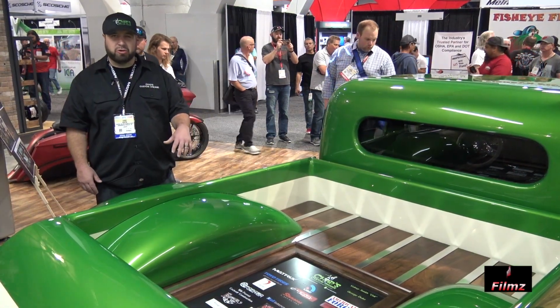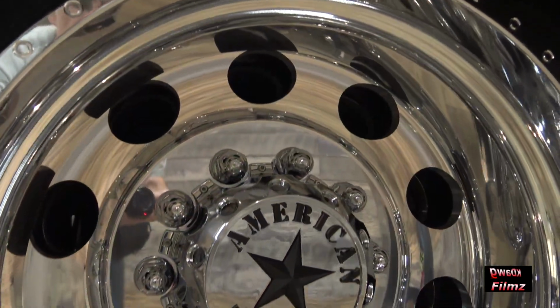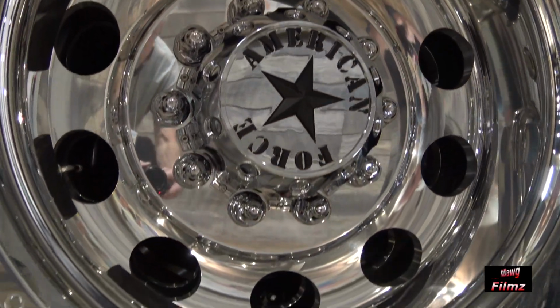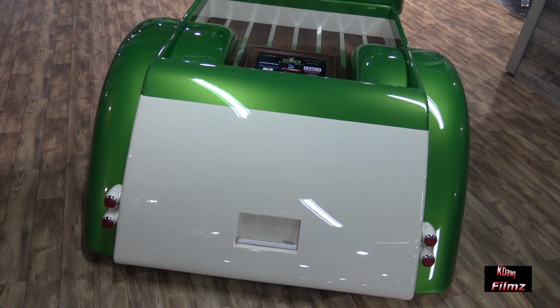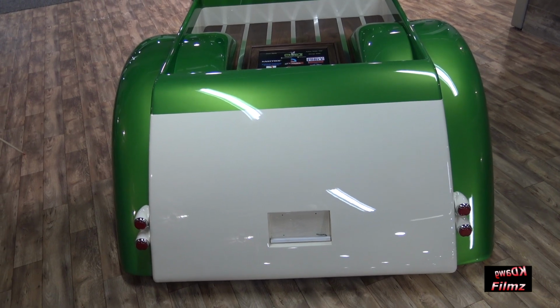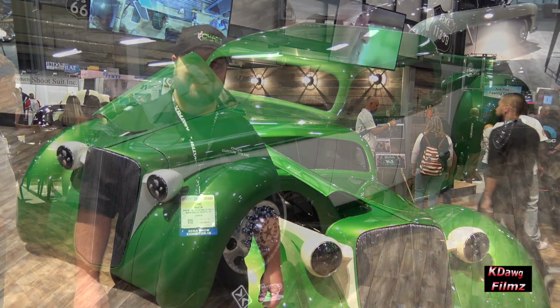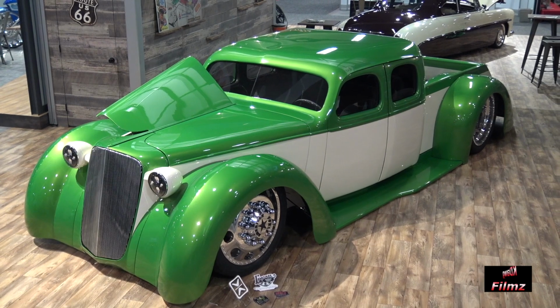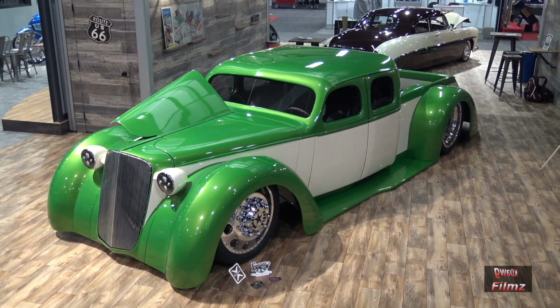It is a true dually. There's four wheels under the back here. 24 inch wheels from American Force. The tires are Toyo tires. The rear end is a Dana 70 and it's been narrowed 15 inches. So we tried to keep everything looking period correct, but just blown up and a little bit bigger. I'm from Saluda, South Carolina, and this is my dream truck.